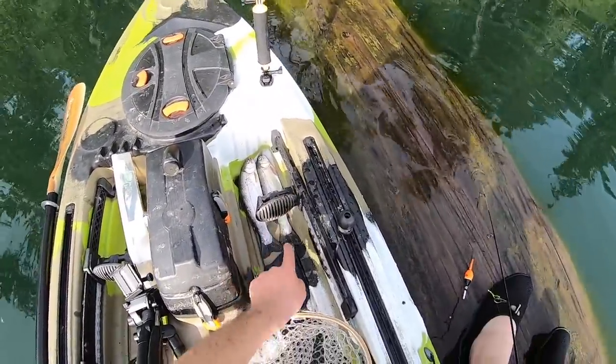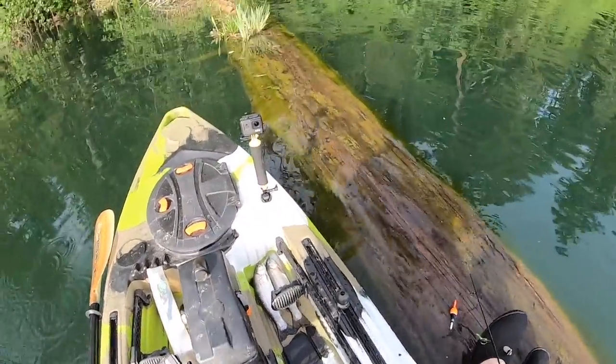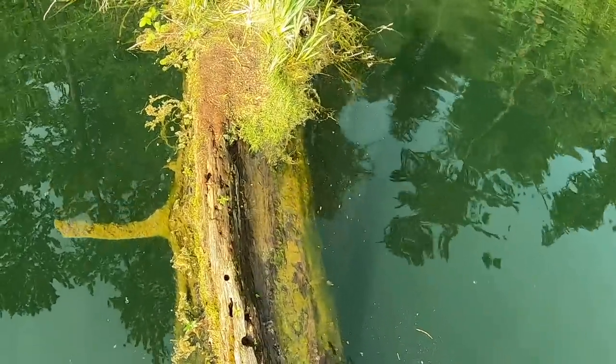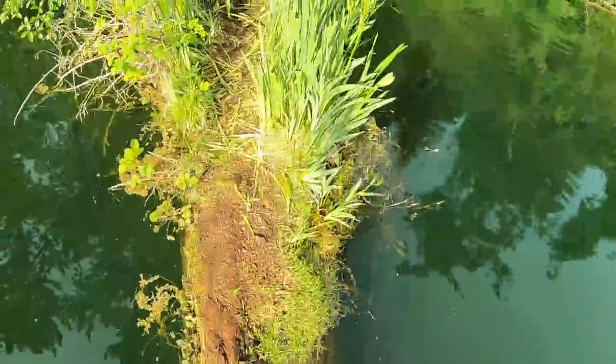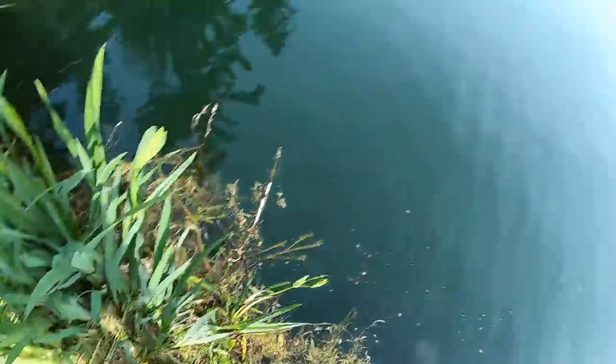They're about the same size. That second one might be a little fatter that we just caught there. Guys, the trout bite's on fire right now. All right, guys, we are on this tree. What I'm just doing is walking over here, and all I wanted to do was set up a camera over here.